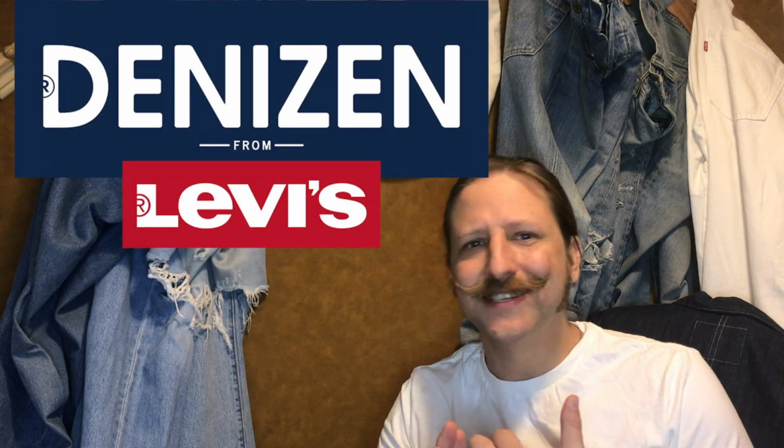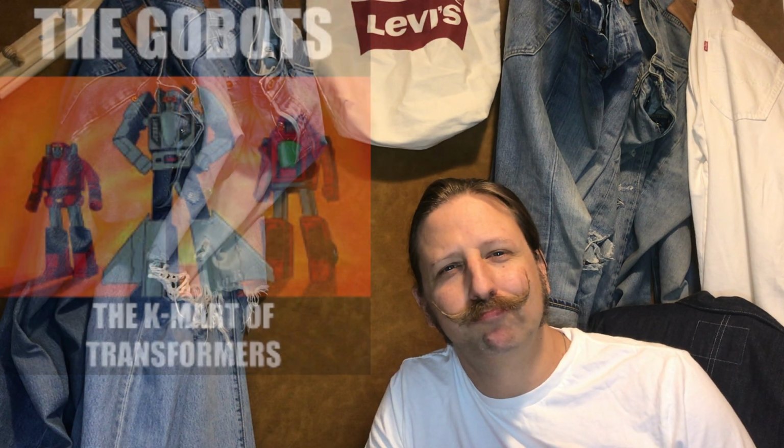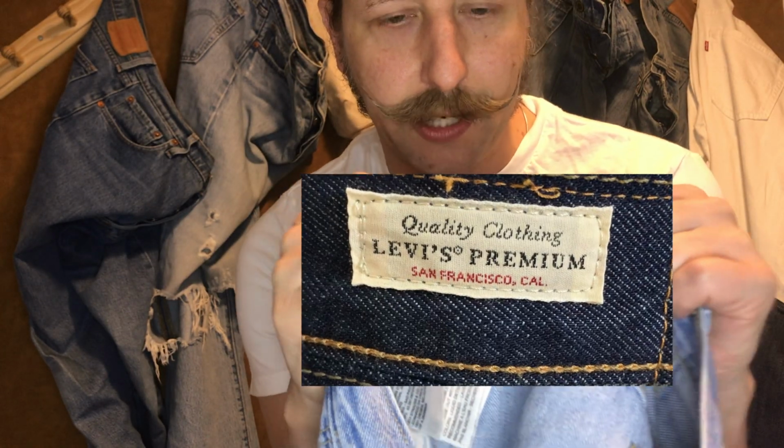So we can use the word premium as an adjective for very good if we're comparing it to their budget lines, which are the Signature, Levi Strauss Signature line, Denim. These are the go-bots of Levi's. But they're still brand names. They're still the Levi's name, sort of. They're all connected in there. Premium quality tag. That's how you know you're dealing with premium.